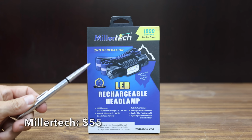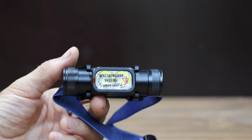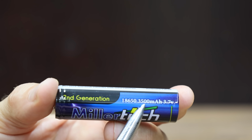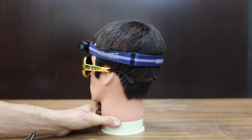At a price of $55 is this Millertech brand. It's supposed to deliver 1,800 lumens. Built-in fuel gauge. It's supposed to have a high-capacity Millertech lithium-ion battery. The battery is rated for 3,500 milliamp hours. The max runtime is 2.5 hours. And the Millertech is made in China.